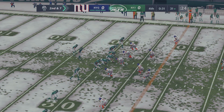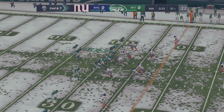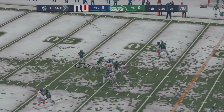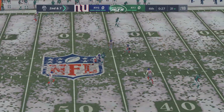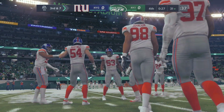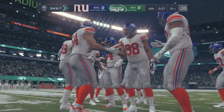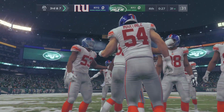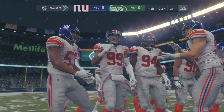Snap will come from the 31 on 2nd and 7. Play action. It's Darnold. And that is incomplete. A lot of force bearing down on him there. He could not hang on. It's 3rd down. 2-minute drills, they're tough enough, pressure-packed enough, and these elements make it significantly tougher.